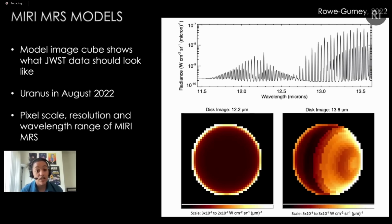So the right image here is part of an example data cube of Uranus. So it's just a little snapshot of the cube. Each pixel in that image has a spectrum of a similar resolution to the snippet shown above. So it's really, really high resolution, both spatially and also spectrally.